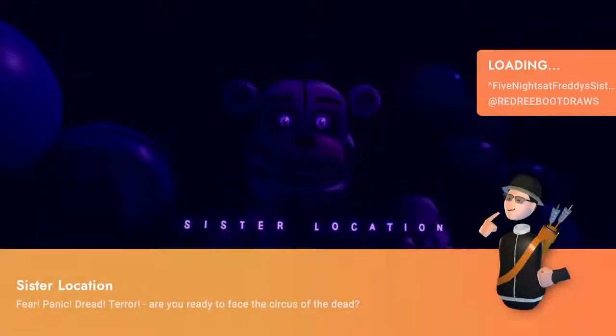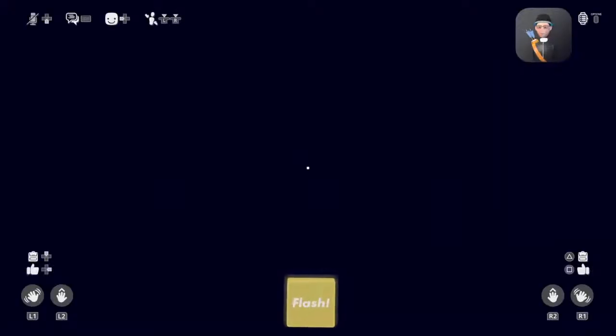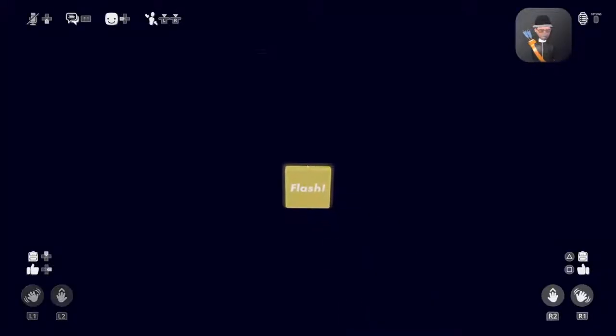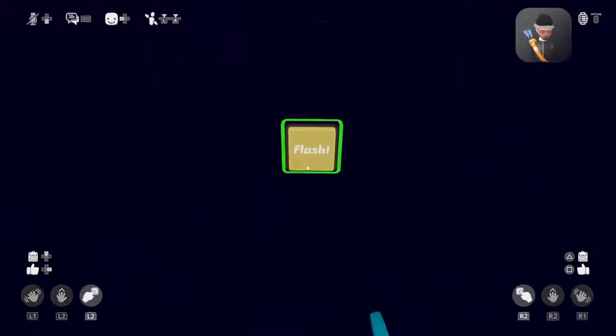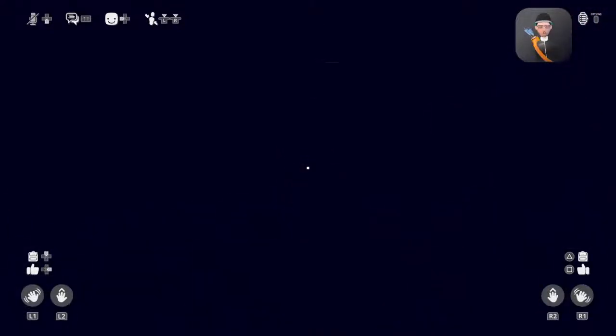Unlike Ballora, Funtime Foxy is motion activated. For this reason, it's important to keep the room dark, as to not accidentally activate her. You have been provided with a flash beacon. Use it if you need to get your bearings and to ensure you don't bump into anything. However, use it as sparingly as possible.